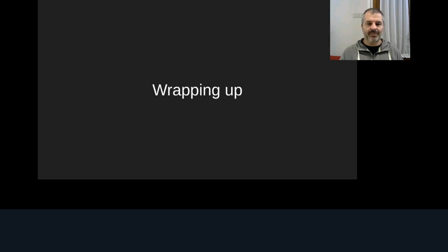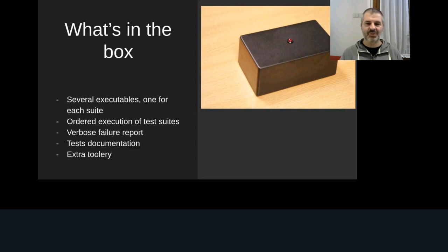So wrapping it up, we are giving this box to the customers. So what do we put in the box? Sadly, not the internet, as this picture lets you think of. If you saw the IT Crowd series, this is a reference to it. This part is pretty hard from not doing it live, but anyway. We put several executables, one for each test suite, inside the container. We are doing an ordered execution of these macro steps.